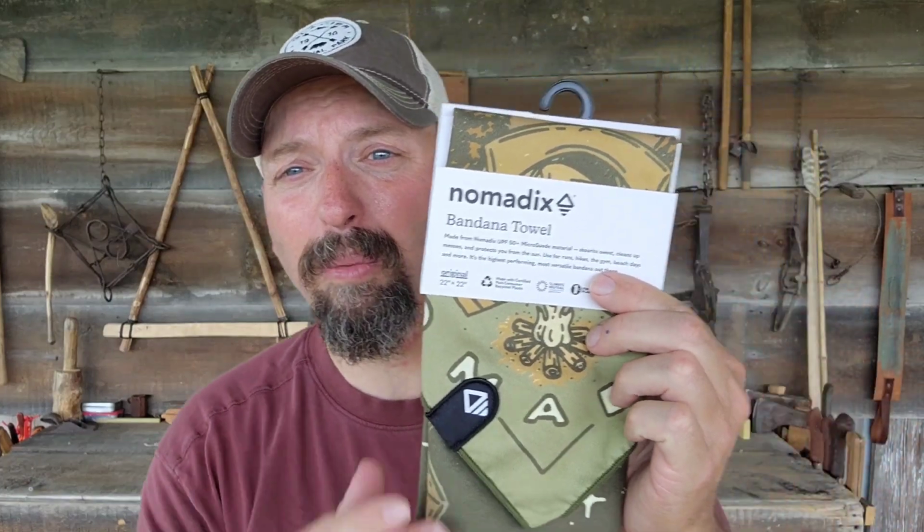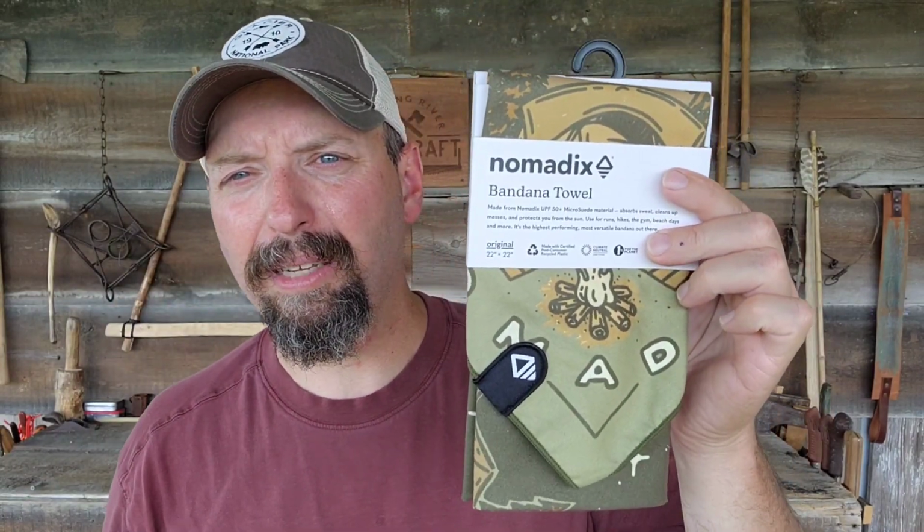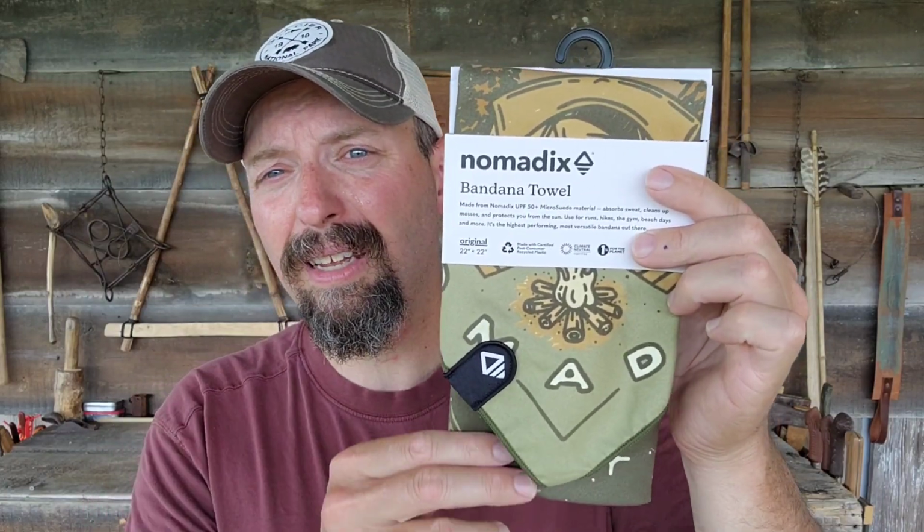And this is probably the one thing that I needed most. I did not have anything this small. I carried regular cotton bandanas and I had to switch them out a couple times on the trip. And then I had a larger shemagh for a towel. This would have eliminated both of those items and actually done a better job at it.